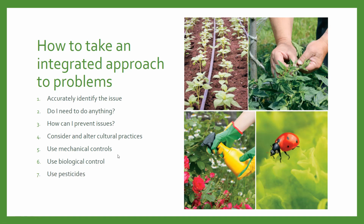IPM doesn't mean you don't use pesticides. You'll just notice it's the last thing on the list. So rather, one of the things that's really important to consider about this question, what should I spray? There's actually at least six questions to ask before you get to that one. If you work through all of those things and they still are not adequately controlling the problem that you're having in your garden, then pesticides may be an option.